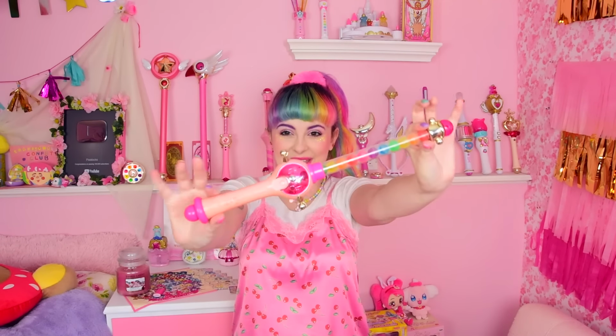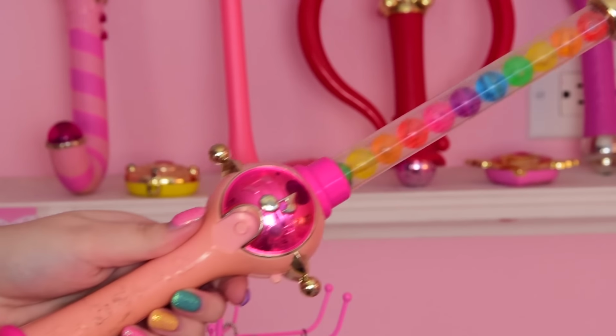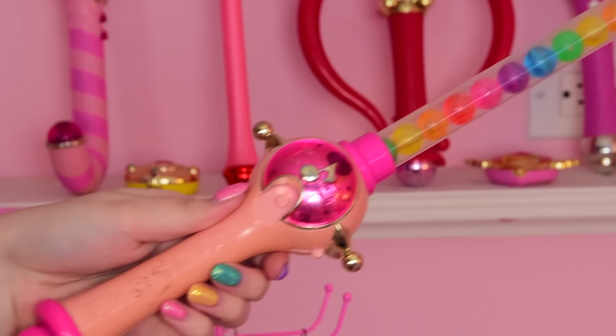I got this in Mandarake Akihabara in Japan. I love it. It is very faded from the sun, but I love him just the same. And yeah, I just freaking love it. This works, but again, if I showed you all the sounds it made, this video would be so long. So just, I love him, love him, love him. This is also the wand that I'm getting tattooed in like 2 weeks, so yay!